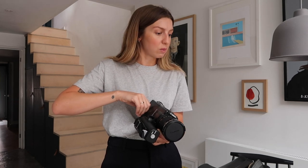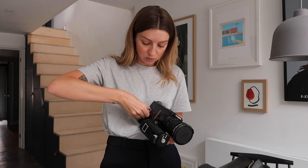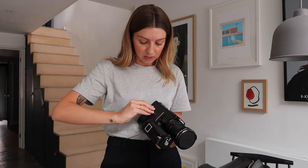Dean has also ordered himself a new film camera. I don't know where it is. It was around here somewhere because he really wants to take some film photos while we're there. So he's ordered himself a Canon AE-1, I think it was called. No, I can't get this closed now.